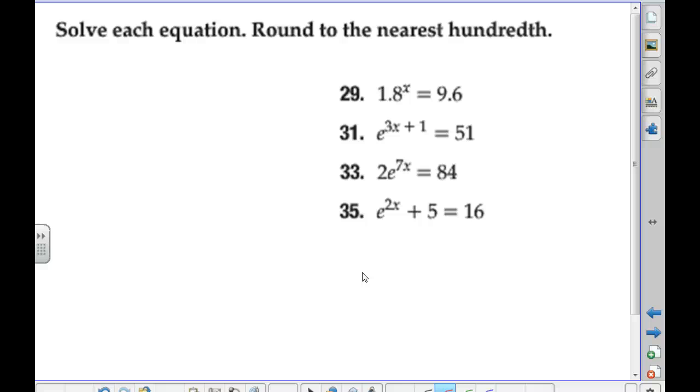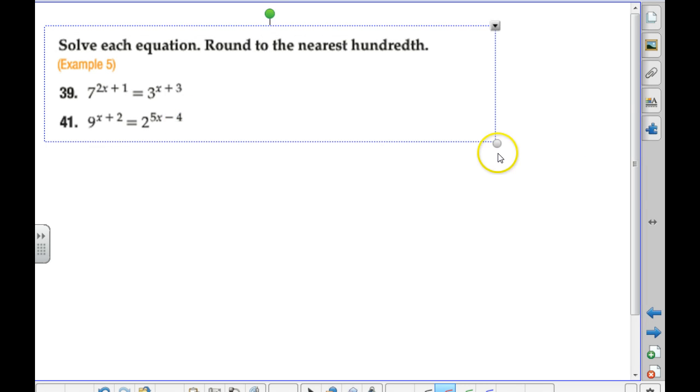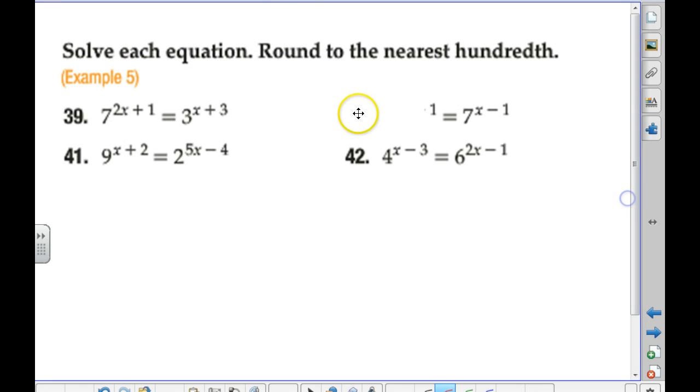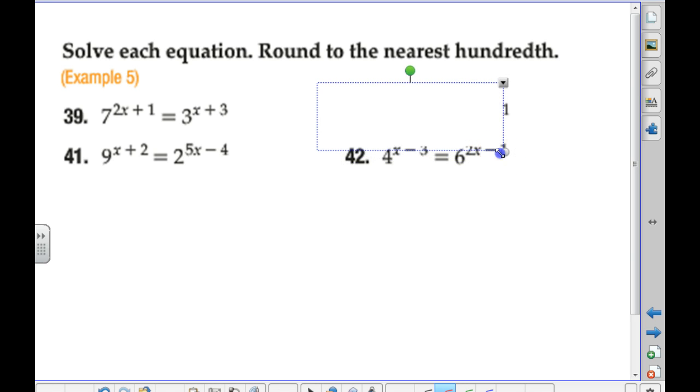Can you read those now? These two numbers, 39 and 41, are just ugly. Oh, there we go again with showing problems that you aren't assigned.